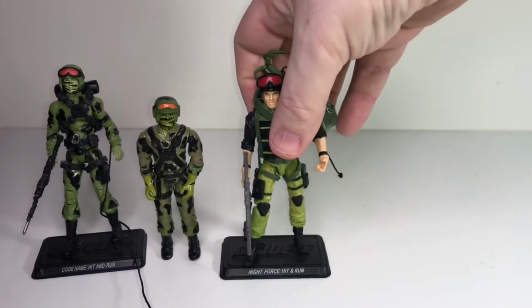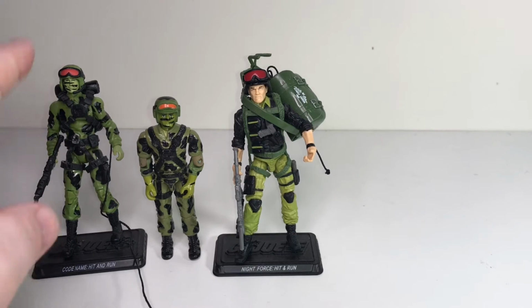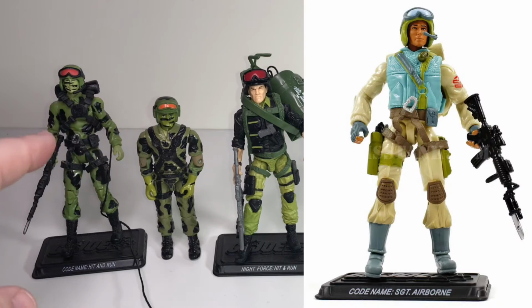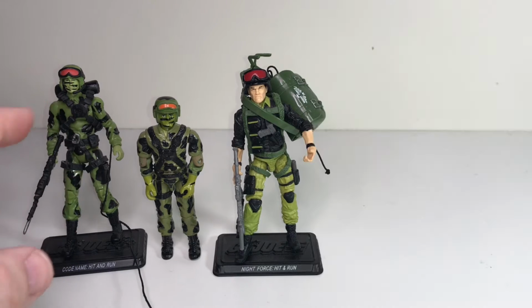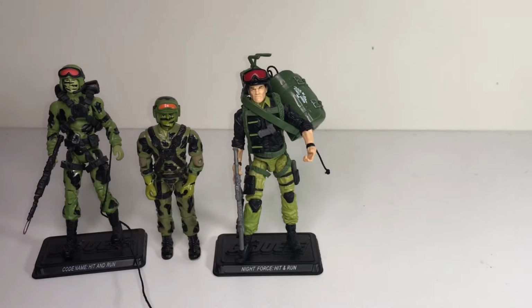If I had to give one strike against this Hit and Run, even though he looks the part, it's that he's made up of all kinds of parts we've seen before, and that head is one of the most used heads in the modern era of G.I. Joe. It first came on, I think, Airborne was the first one, and we've got it on like 4 or 5 other guys. Now, the fact that it's painted green here helps it stand out, so he doesn't look identical to, say, Airborne. But getting a brand new unique head sculpt, it definitely gives Hit and Run his own personality.